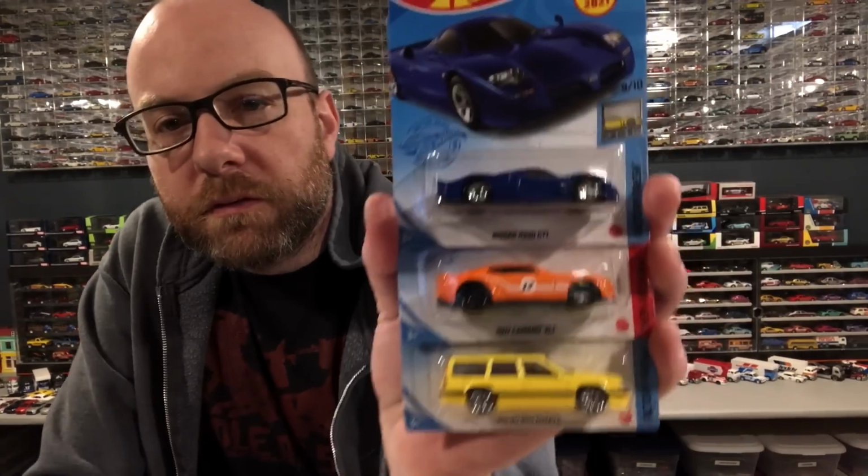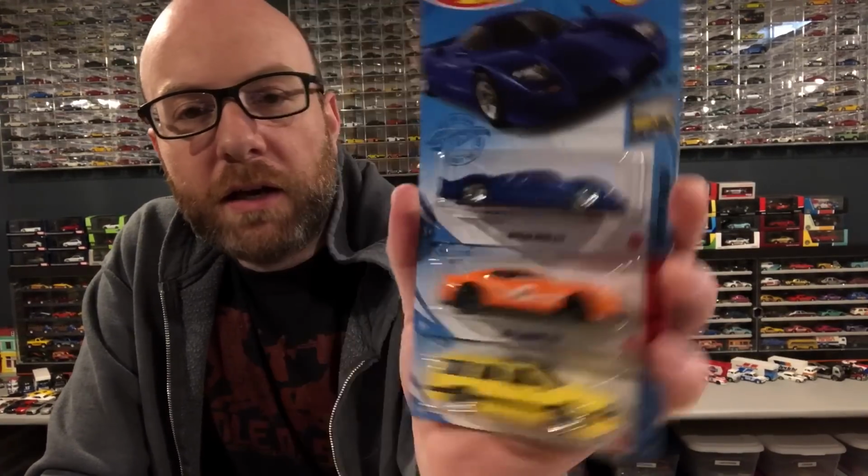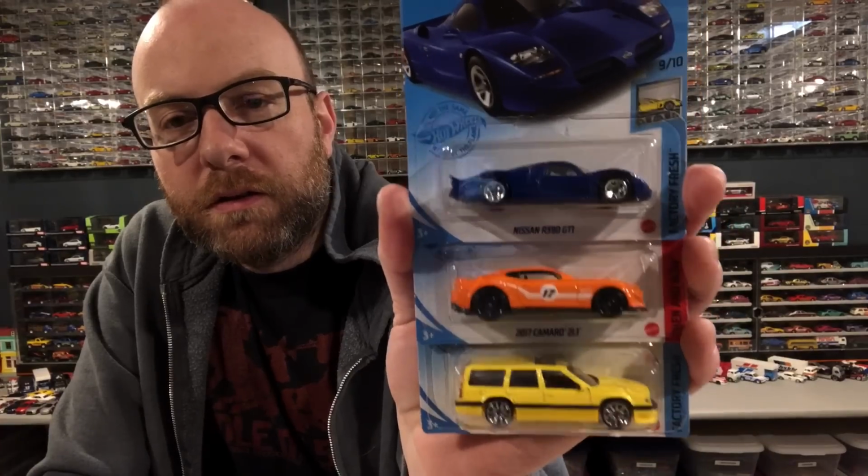I'll explain that when we open it up in the next half here. And then I got some mainline cars. I don't think we're going to open up really any of these. Maybe one. Maybe this new Nissan, the R390 GTI. We'll open up that one, I guess. But I picked up that Volvo.